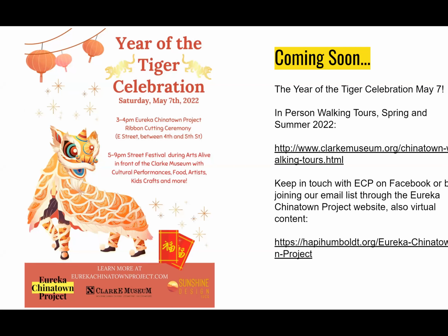One big thing that is really easy to do is to come out to our events. So on Saturday, May 7th, we're going to be having the Year of the Tiger celebration. It's going to be a two-part event. From 3 to 4 p.m., we're going to have a ribbon cutting ceremony for the official dedication of Charlie Moon Way. That'll be a good chance also to come out and see the mural, hopefully see the kiosk signs and also the monument. And that's going to be in the parking lot area of Coast Central Credit Union on East Street between 4th and 5th.